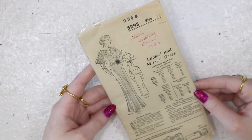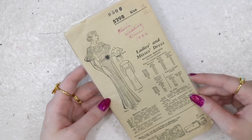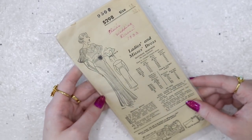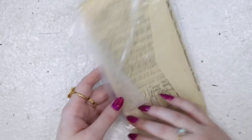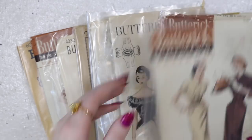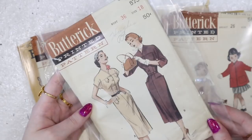Here's a mail order pattern in a size 14, and it's a very interesting design with kind of puffed balloon sleeves and then this yoke and inserted pieces at the sides of the hips. Very, very interesting in the way it's cut, and feels like it could be factory folded in there. These all look to be Butterick patterns because these were kind of sorted by brand. So this is in a size 18 for a 36-inch bust.